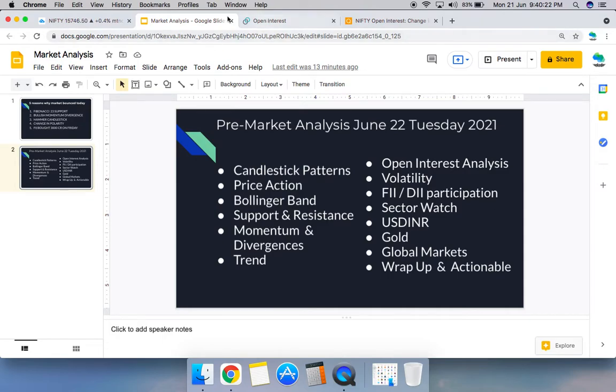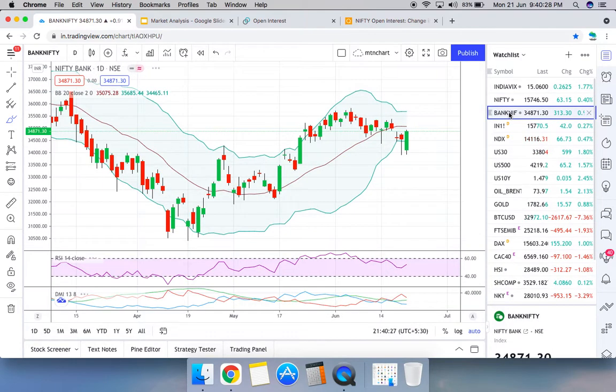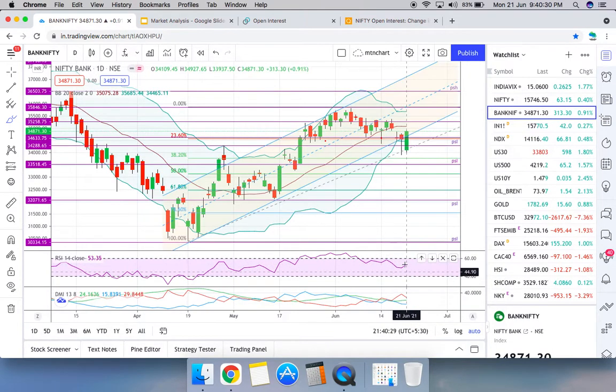Now trend indicators. Let's see what happened on Nifty. Okay, momentum we are not seeing on Bank Nifty. Bank Nifty also we are seeing nothing much to say. Just a little picked up, still sideways.